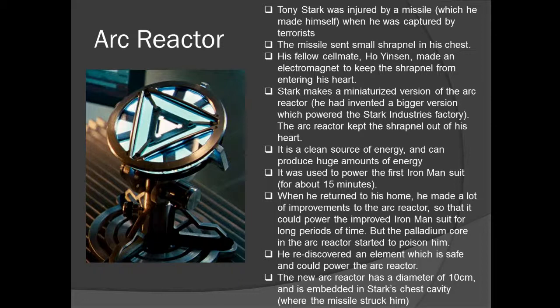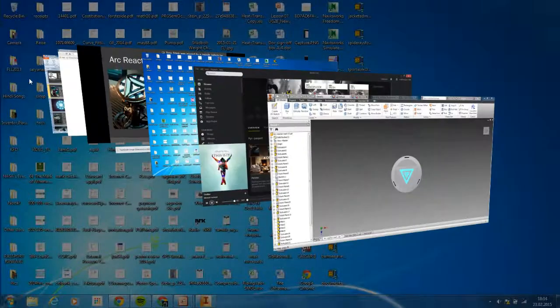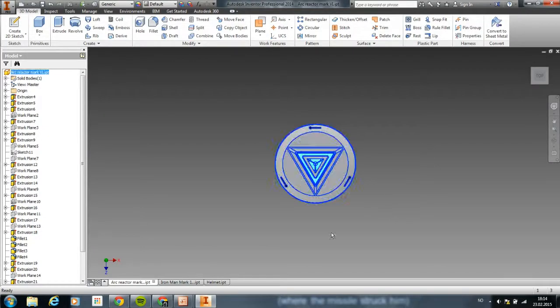But the palladium core used in the arc reactor started to poison him. He rediscovered an element which was safe for him, and also could run the arc reactor much better. The new arc reactor has a diameter of about 10 centimeters, and it is embedded in Stark's chest cavity where the missile shrapnel struck him. And now I will show you the model I made. Here's the arc reactor model I made.